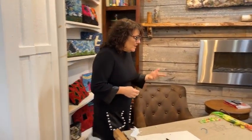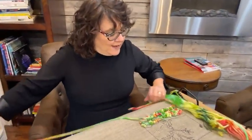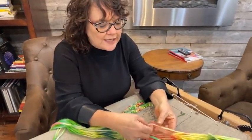Perfect. So this was what we were doing this morning. We were doing crisp apple. Thank you, Steve. And we never got to show you this gorgeous yarn. So Greg dyed this yarn. This is a new yarn that we're using, and it's an Icelandic yarn.